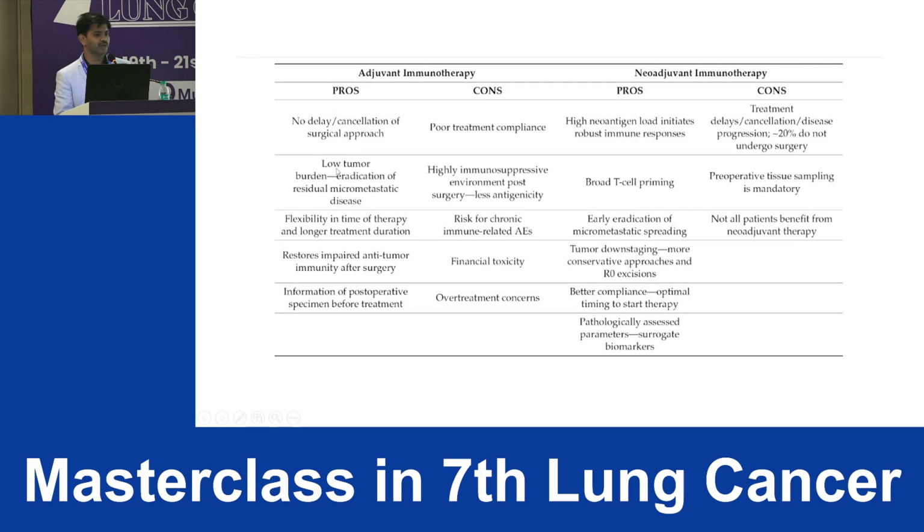There would be low tumor burden, eradication of the residual micrometastatic disease, flexibility in the time of therapy and longer treatment duration, restoration of the impaired anti-tumor immunity, and information from the post-operative specimen before the treatment. These are the pros of the adjuvant part.